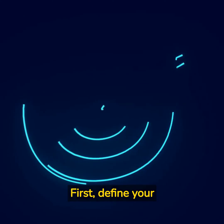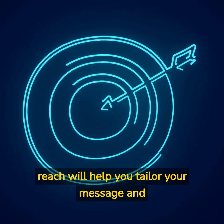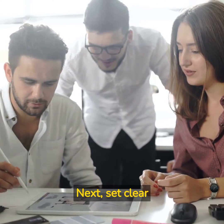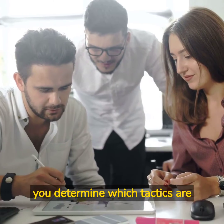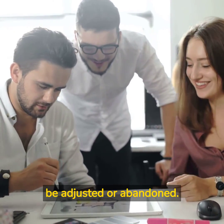First, define your target audience. Knowing who you're trying to reach will help you tailor your message and choose the most effective marketing channels. Next, set clear goals and track your progress. This will help you determine which tactics are working and which ones need to be adjusted or abandoned.